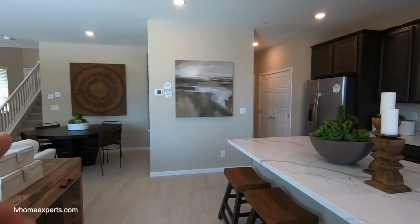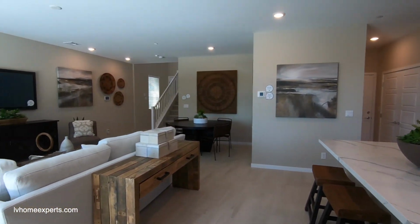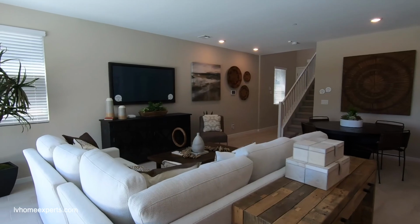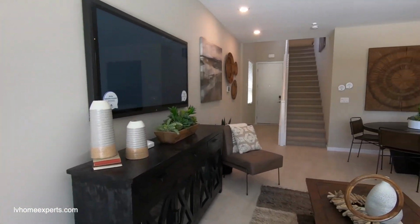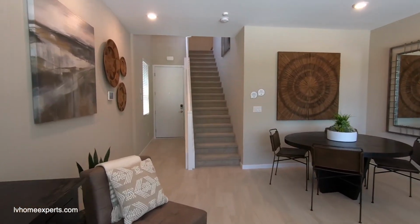Orange peel texture. 3 inches on the baseboard, straight edge cornering. 9-foot ceilings. That is right. 9-foot ceilings.